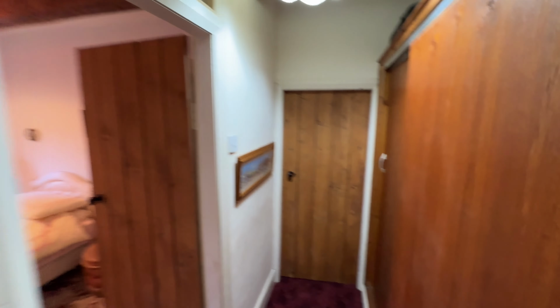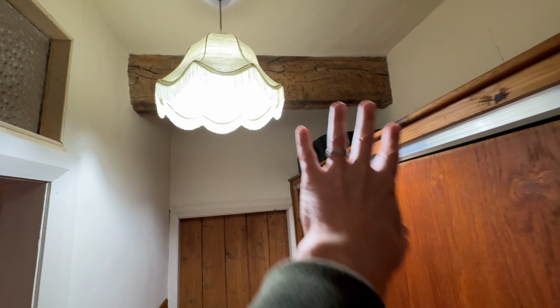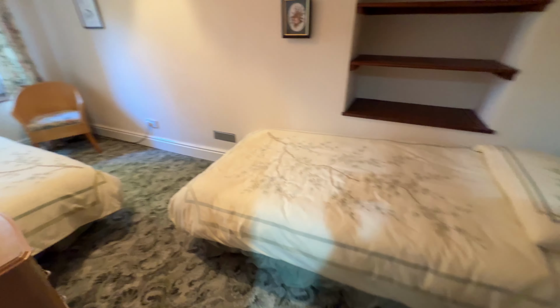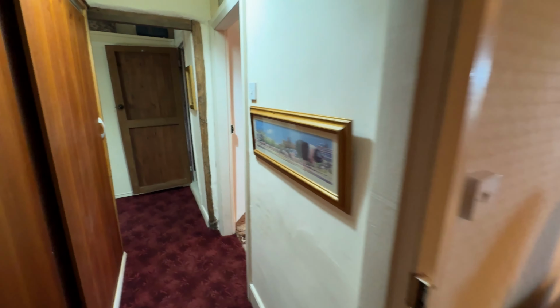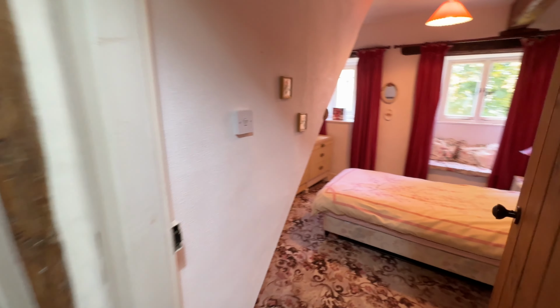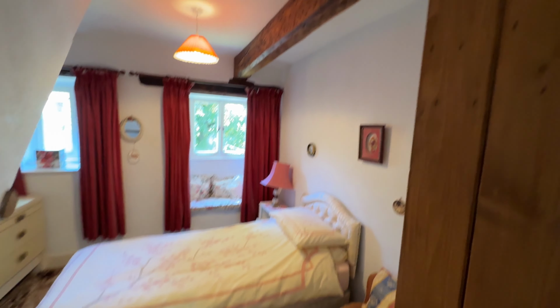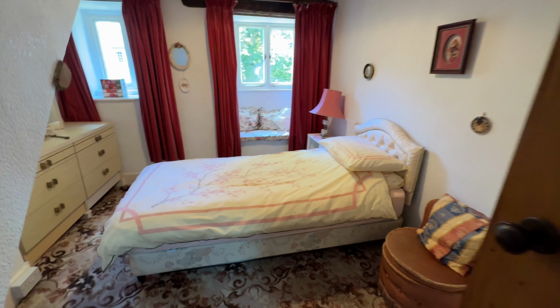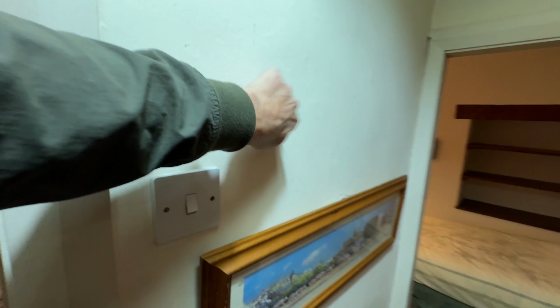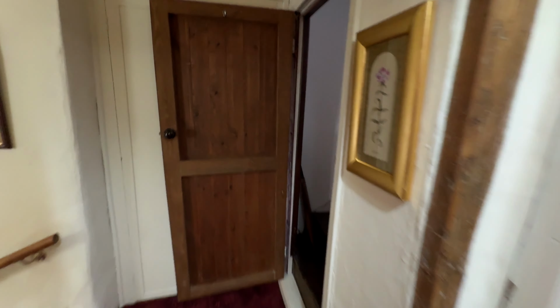And then more storage here. Got ship's beams everywhere. Through the door. And this is the bedroom that has the Jack and Jill to the bathroom. So plenty of room for a couple of beds in there, as you can see. And then we have another cracking bedroom with that beam. Another really good size. Now these walls in here are all stud walls, so if someone wanted to reconfigure, subject to the relevant permissions, then wow.